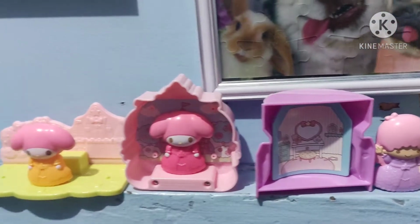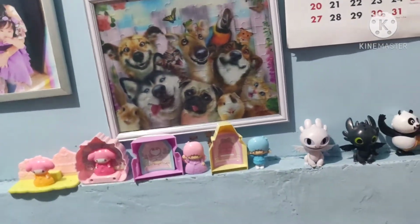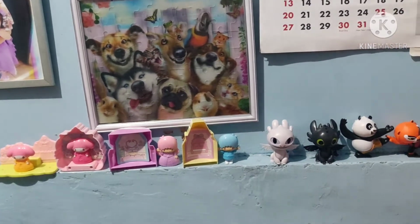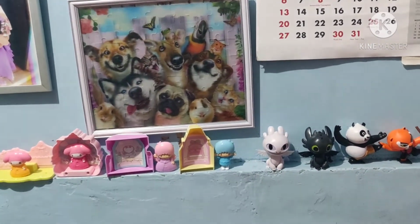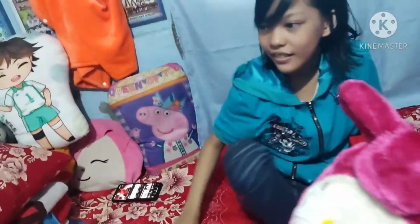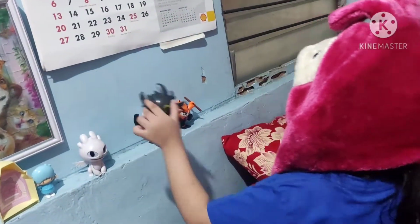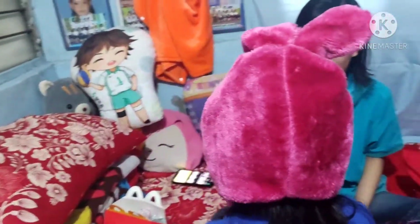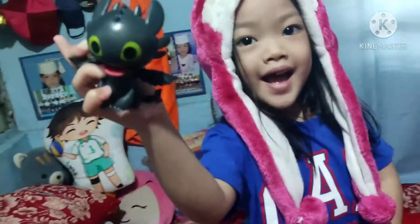Which one do you like better? This one, the Jollibee with the DreamWorks, or the Happy Meal with Sanrio? Which one? That one's your favorite? Yeah. Show it.